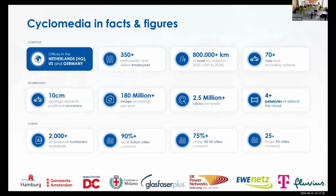We have a fleet of 70 cars today. We are mainly targeting Europe and US as markets to sell our data. Not only are we selling data, last couple of years we have also expanded on the data insight portfolio. Basically, we are detecting stuff in our imagery and point clouds, and we are bringing those detections into actionable solutions.